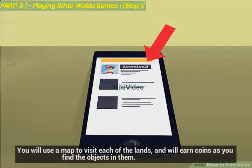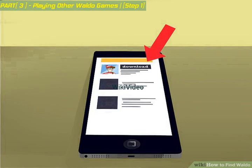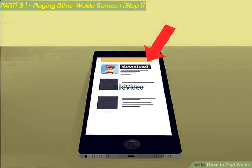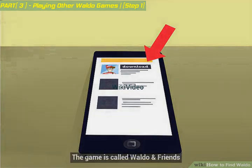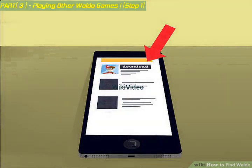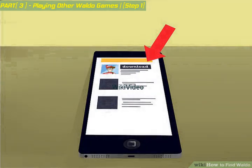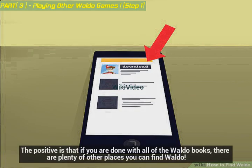You will use a map to visit each of the lands, and will earn coins as you find the objects in them. The coins are used to unlock new lands. The game is called Waldo and Friends. One downside of it is that it contains ads. The positive is that if you are done with all of the Waldo books, there are plenty of other places you can find Waldo.